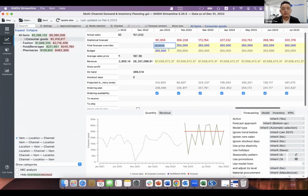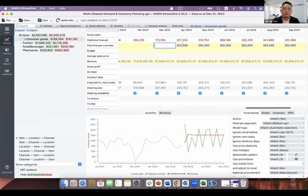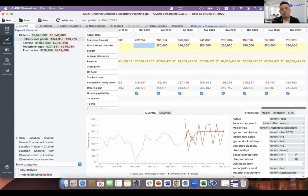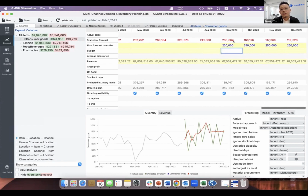Another thing is that most of the time the company just has a dollar number from the financial side, and we can only use the financial number to do it. So there is another way that is easier to simulate. Let's take another example.